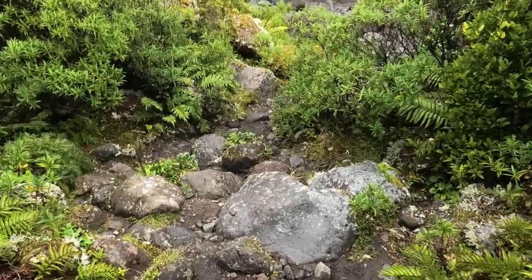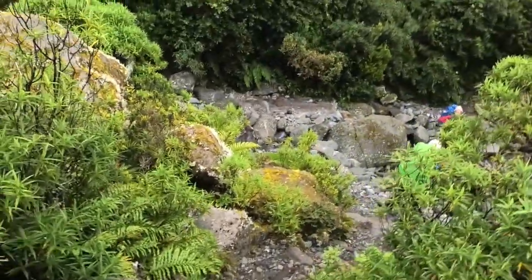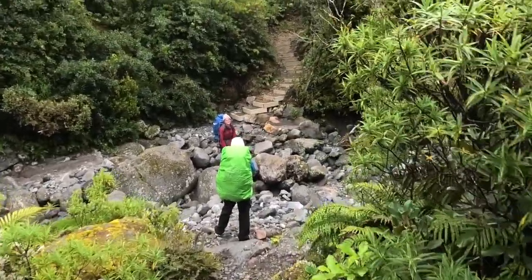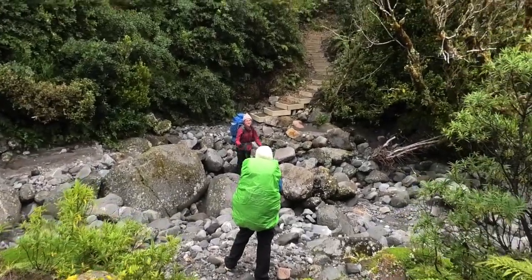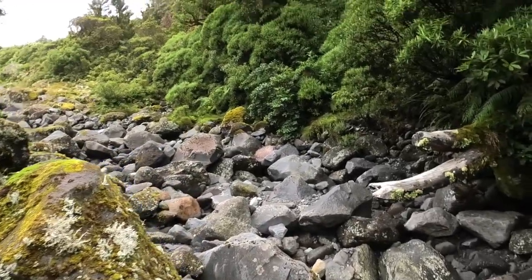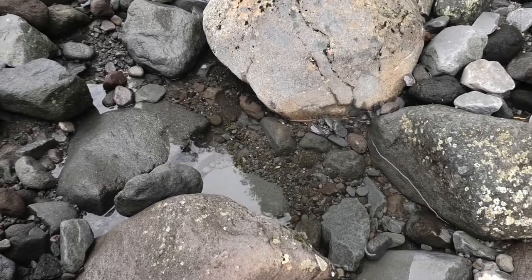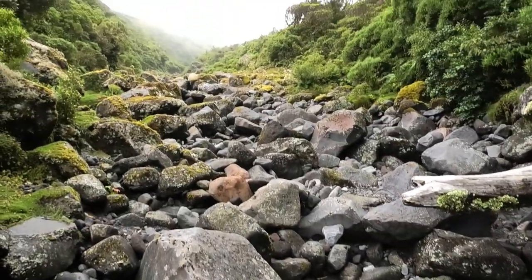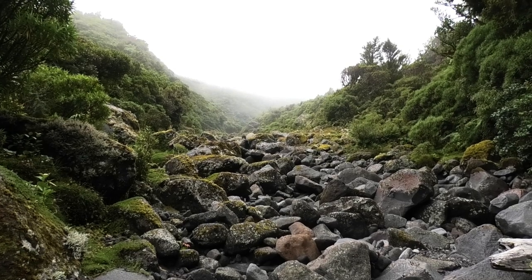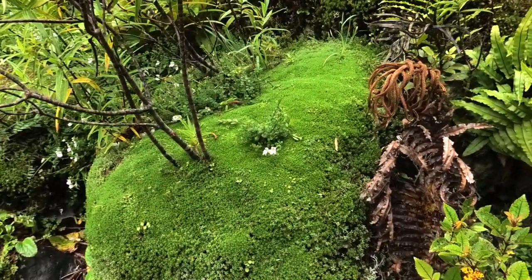Must be a stream that runs through here. But no river crossing at the moment, at least. Has been a bit dry. That's good. There's a little bit of a stream running through there at the moment. Yes, there. Check that out. It's a pretty cool shot. But oh, look, there's one of those on a bed of bright green moss.